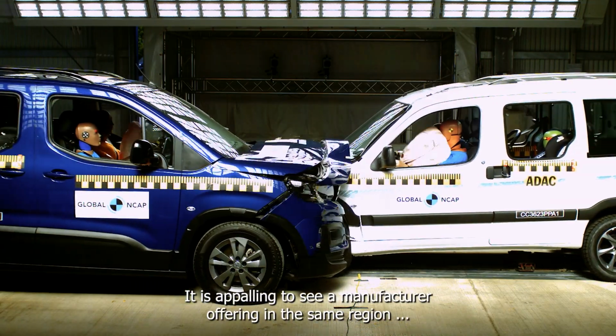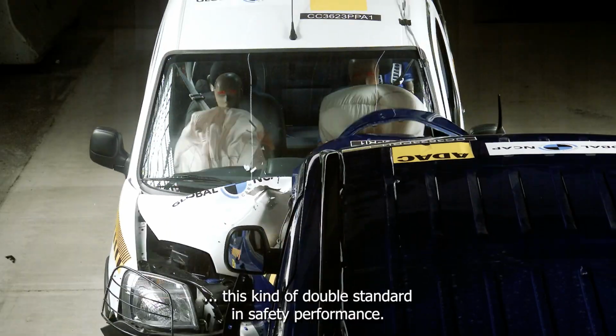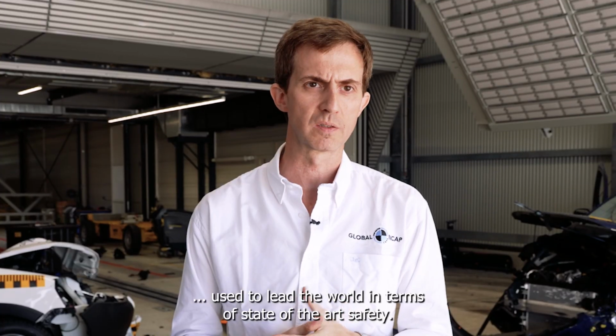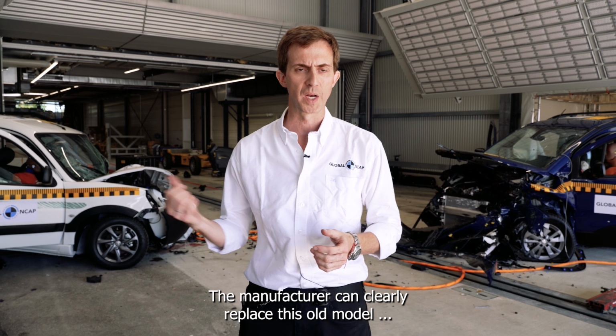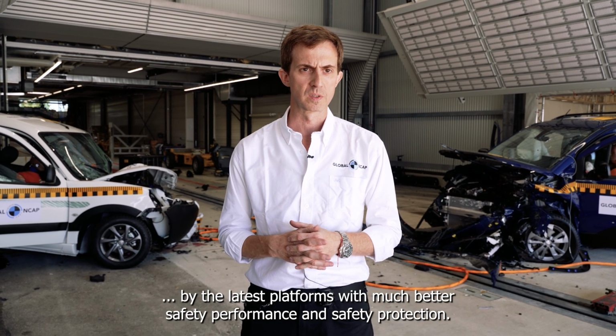It is appalling to see a manufacturer offering in the same region this kind of double standard in safety performance. Disappointed on a manufacturer like Peugeot that usually used to lead the world in terms of state-of-the-art safety. The manufacturer can clearly replace this old model by the latest platforms with much better safety performance and safety protection.